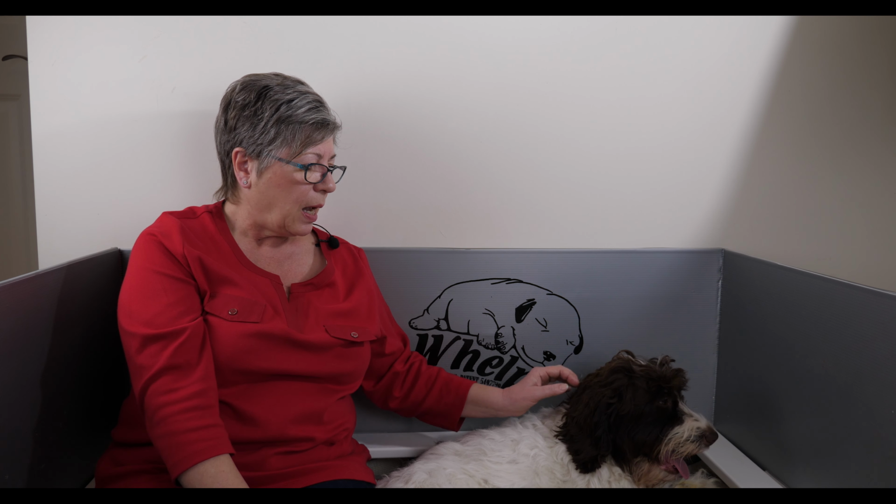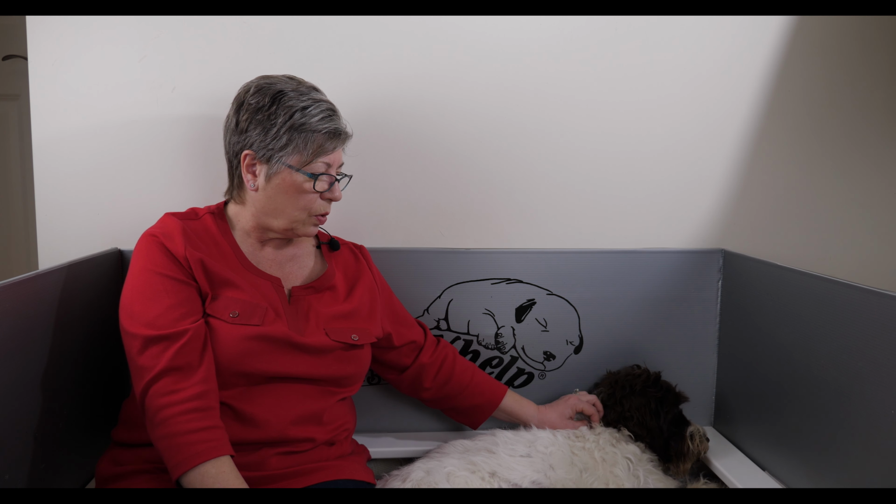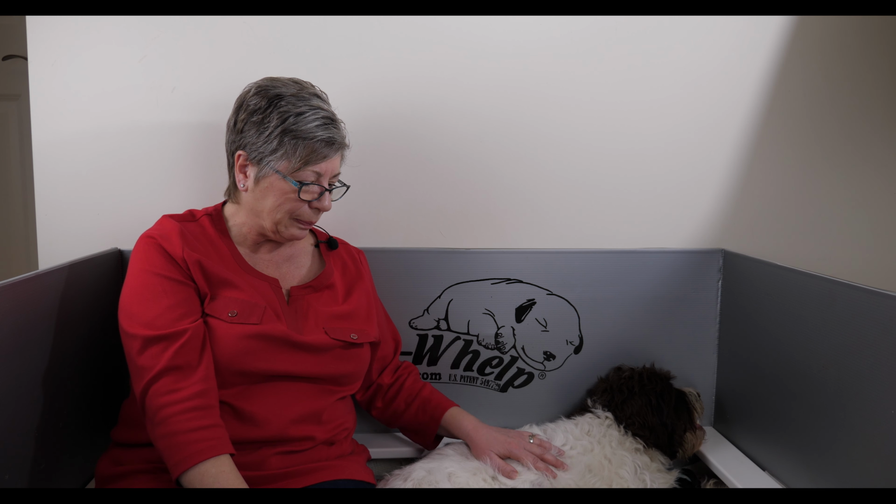So right now, Hazel from the Cinnamon Swirl litter is having to be hand fed. Ripple's pretty good about eating on her own. Oshana's eating with the rest of the dogs, and Breezy is sort of back and forth on the two. So we'll just do whatever it takes to make sure she maintains a good weight and that she's in really good condition, because we want to make sure that Breezy is as well taken care of as the puppies are.